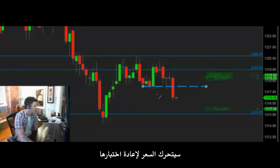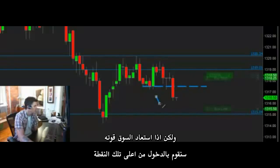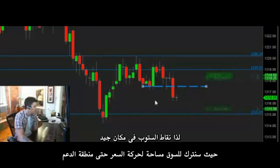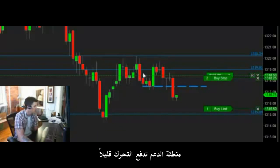We may come up and retest this. But if the market structure holds true, we shouldn't get back above this. So our stops are in a good position here, because given the market structure, if we do rally back up here, we shouldn't come back above that support level, because that support level was holding things for quite a little bit here. And now we've broken back below.